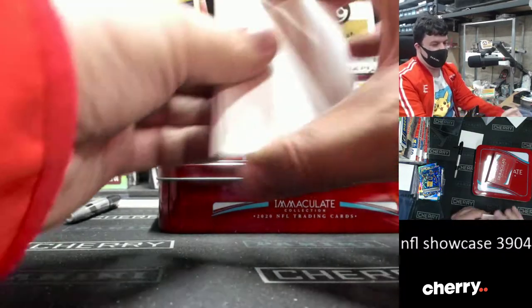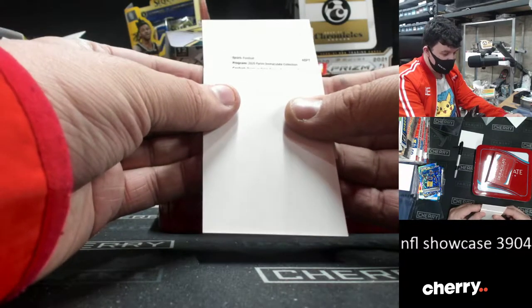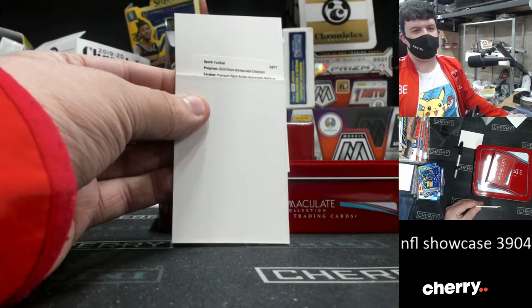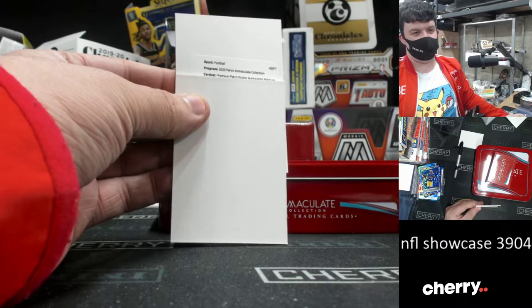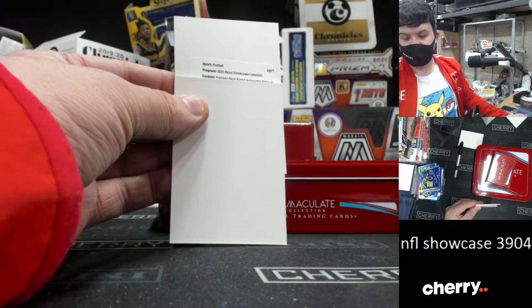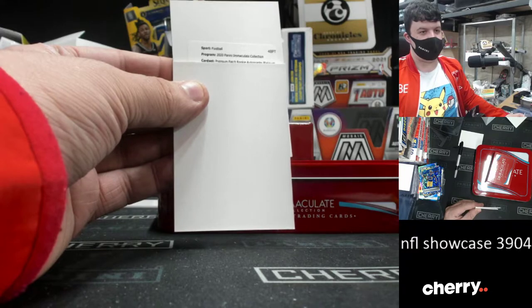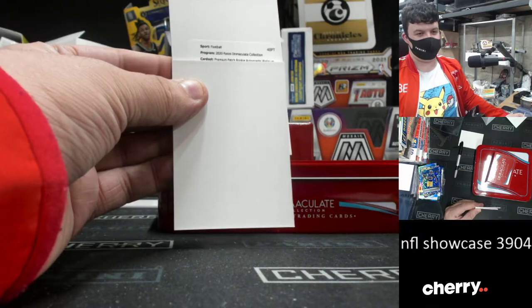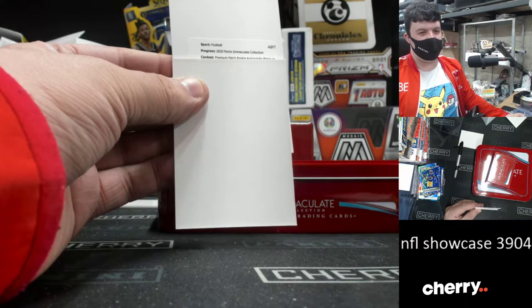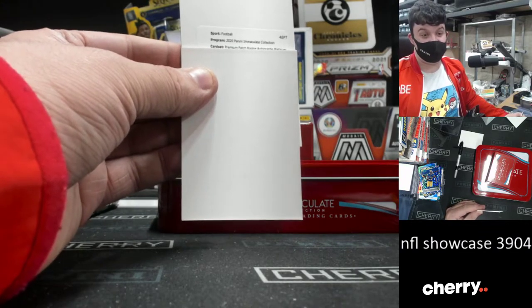And then finally, redemption on the arse of it. Football collection, Immaculate Collection, Premium patch rookie autographs platinum. No, because it might not be. I do too, but sometimes it's not. 2020 Immaculate football cards. God, just let me find it, you dog. I just need to know, Tabby, before I go on about it. Oh, yeah. Either way, it's short print.